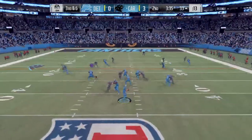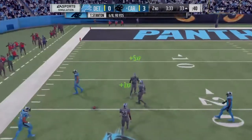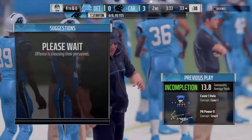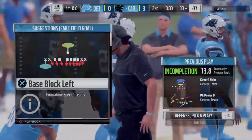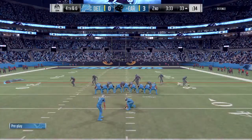Off the play fake. Stanton. And this is going to be incomplete. Let's give some credit to the defensive guys on that play. Able to bat that one away. Sure looked like they were trying to hit the corner route.